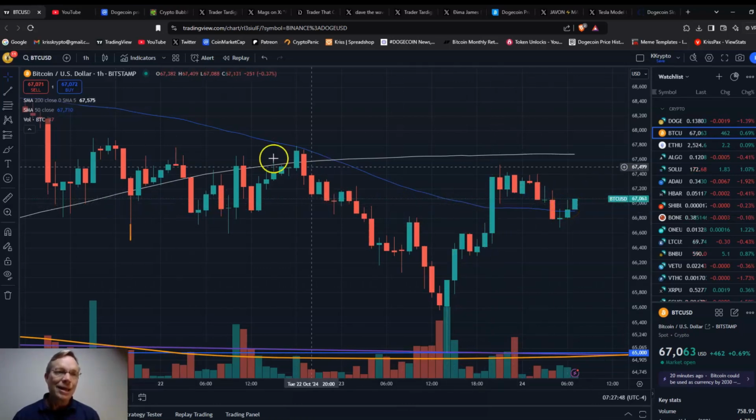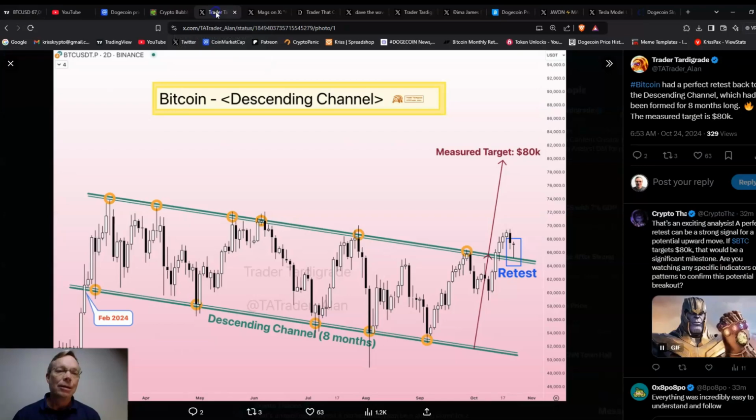We're chopping sideways there. What does this mean looking out? Well, on Bitcoin we had a descending channel. Bitcoin traded up above it, came back, and retested. That was that drop down to 65K, retested that, and then Bitcoin is ready to move higher. Trader Allen's looking at a measured target at 80K, but mine is more like 100K, and I'll show you that on the chart in a minute.